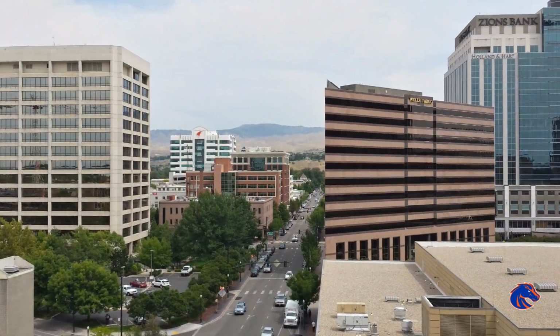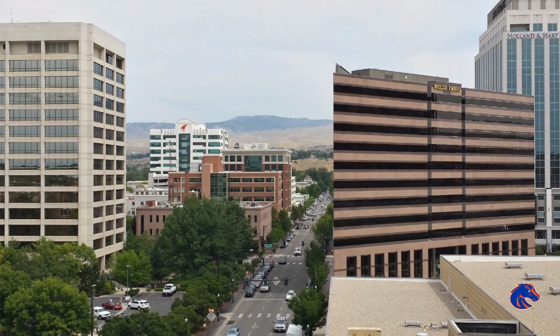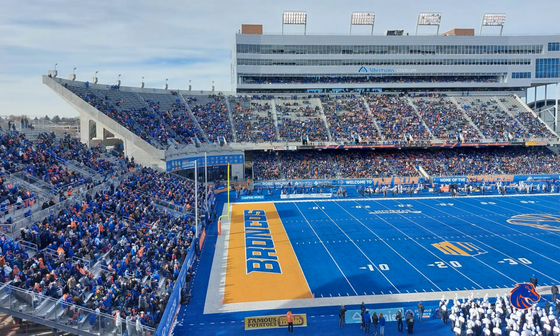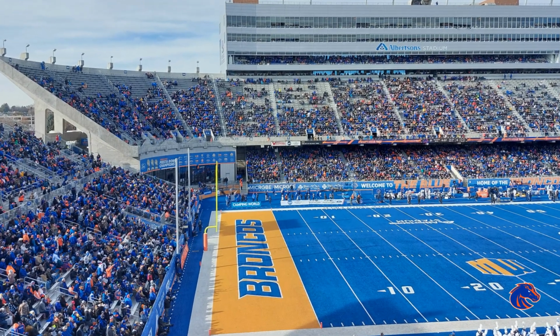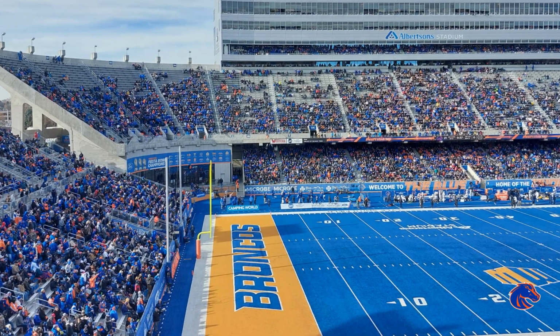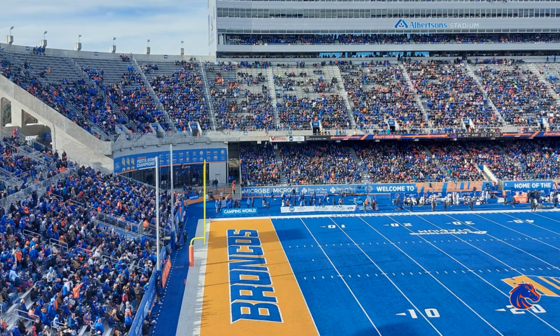Located in Boise, Idaho, near downtown and along the Boise River. Nicknamed the Smurf Turf due to the blue field, this is a very controversial stadium. Seems like everybody I talk to either loves or hates this stadium due to the blue field.